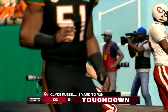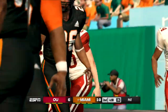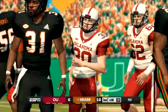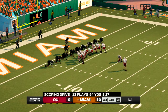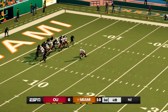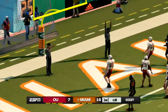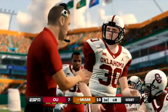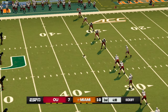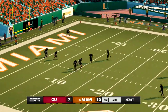Touchdown, Sooners. Here's the point after to try to cut this to a 3-point game. And he tacks on the extra point. It was a 13-play, 60-yard drive, and they put up 7 points. Boy, this offense right now is just being physical, really controlling the line of scrimmage, and it's opening up some nice big lanes for the running backs.